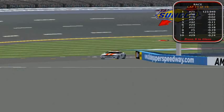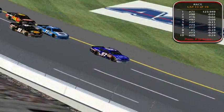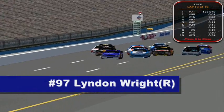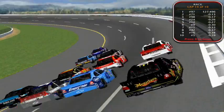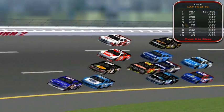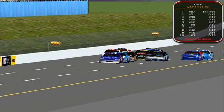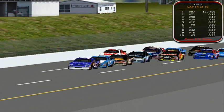As we head back to the front, and now the leader is Lyndon Wright in the 97. Lyndon Wright in the 97 has taken the lead as we now have 6 laps to go. The only chase contenders in this group are Joseph Lombard, Tyler Williams, and Peter Paluzzi. Well, and Zohar Mudd. That's it. 4 chase contenders are in this pack, and they're going to try to do whatever they can to try to get up there.